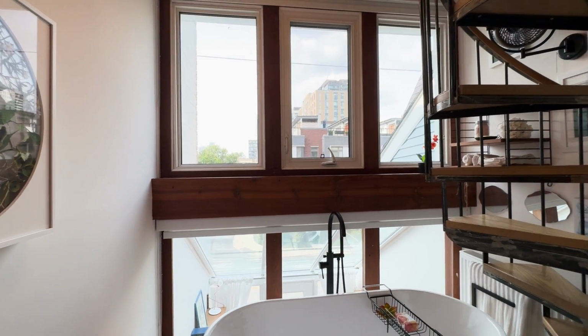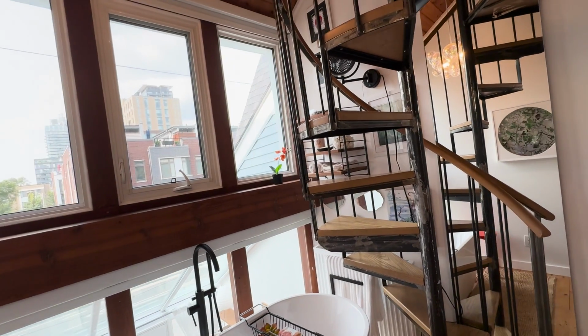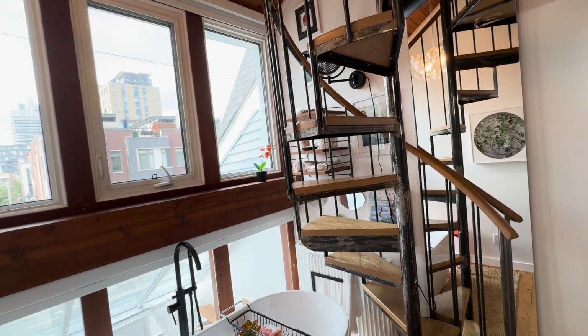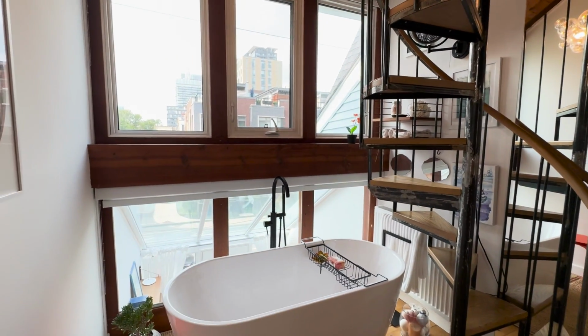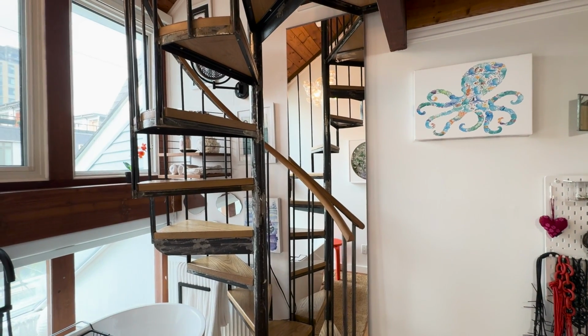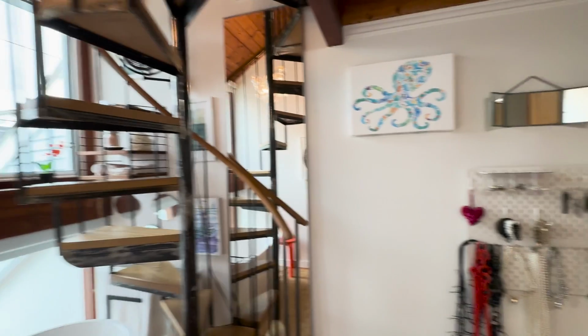Burn a couple of candles. Oh, this does look like a spa. And enjoy all the smells of the house while soaking in the bathtub. That's level 4 or 5. I already forget. Again, 1, 2, 3, 4. This is 5. Let's go to level number 6.